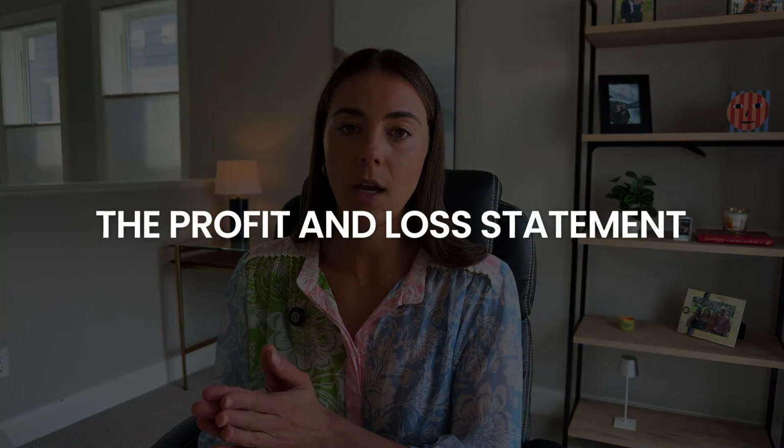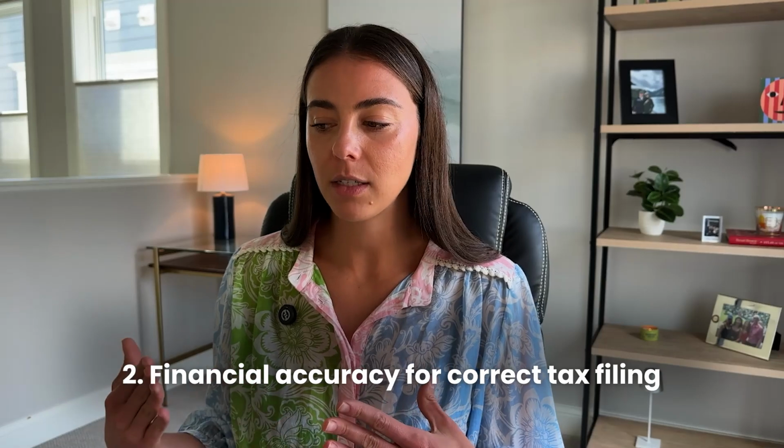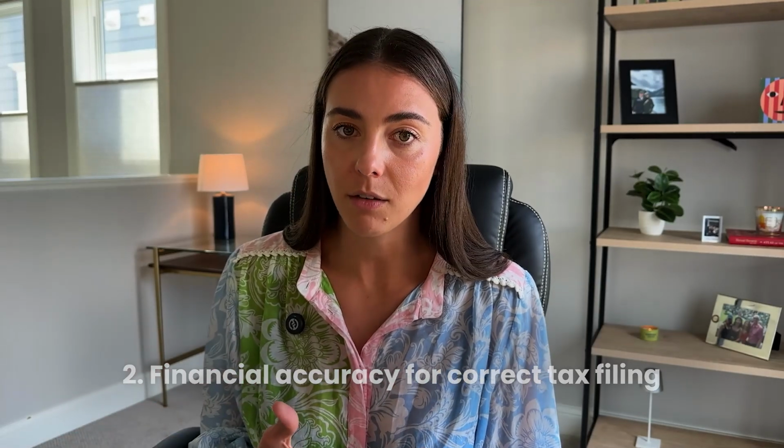And accounting software is going to provide you with something called the profit and loss statement, which is a financial document that shows how much money is coming in, how much is getting out, how much do you have left. So for your normal business knowledge, you need that. And 2, you also need that financial accuracy, so you can correctly pay your taxes at the end of the year. That's why I'm recommending for you to open a QuickBooks account.